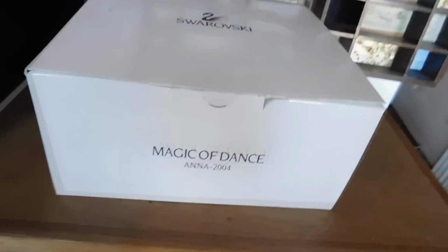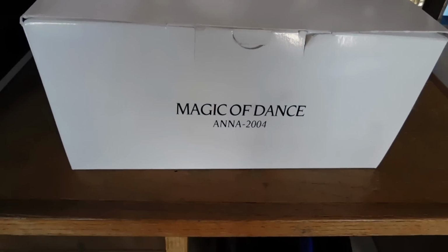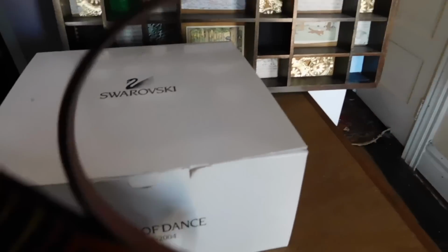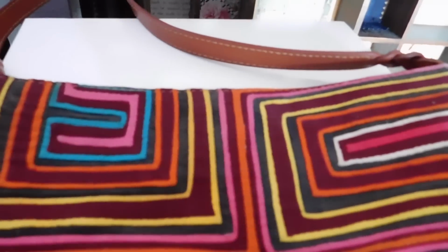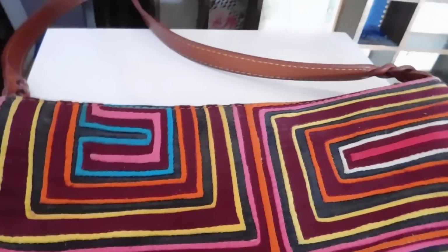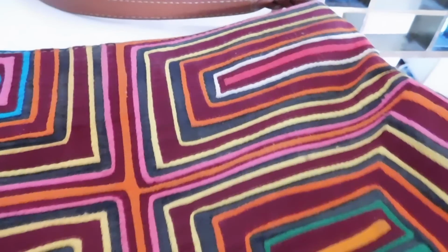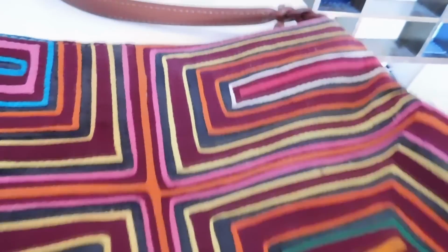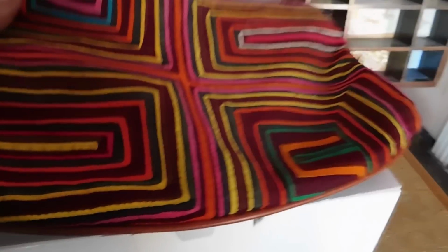And then the last thing is I sold another Swarovski figurine, Magic of Dance Anna, 2004. Sold that on eBay also, and that sold for $150 plus $42 shipping. I'm not sure it's going to cost me that much to ship it though, but we'll see. The other one did, but this one's not as big. And of course I don't get all that. I get only half of that because I'm selling it on consignment for a friend, but still pretty cool.